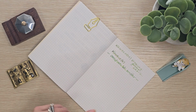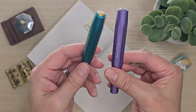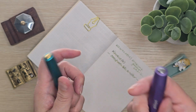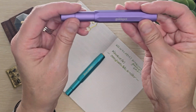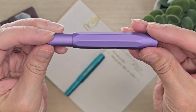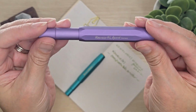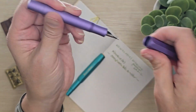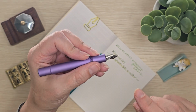So I'm going to kind of buzz through because we do have a handful of other Kavecos that are our favorites, and I will talk about the difference. These two are two of my favorites. They are the AL Sport, so they are aluminum, and they have such a nice weight to them. This purple one is called Very Perry. This was a Gold Spot exclusive, and last I checked, they do not have this color on their website anymore. So I am super glad I picked it up because it is absolutely beautiful. It's a great writer, and as opposed to the plastic one, the aluminum just hits different. It's just a great weight. So this is in a broad.